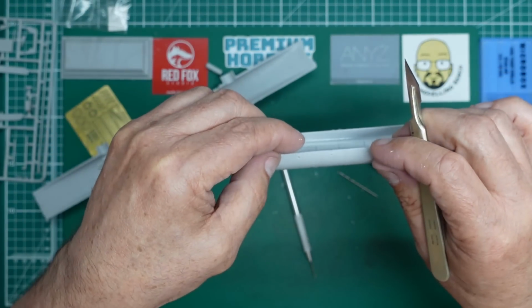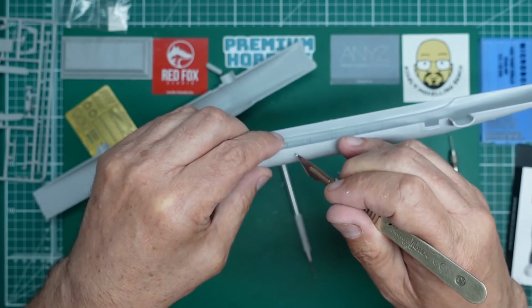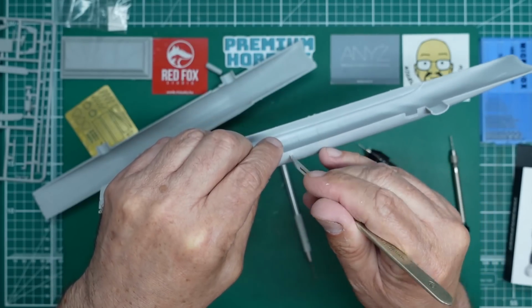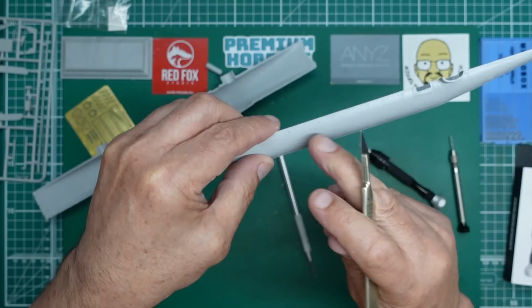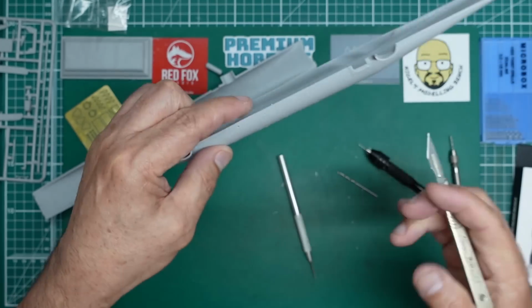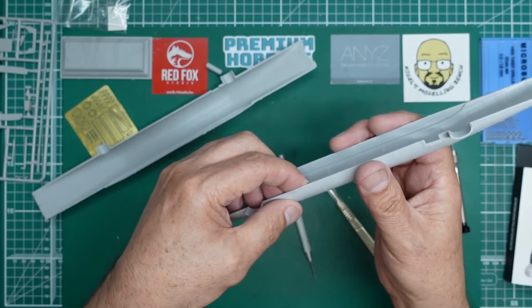Okay, so it's not actually a very sharp moulding, so it's making it very difficult to see. The whole thing's not very sharp. You can see all this rivet detail here is a bit sort of all over the place, but I should imagine that in reality it was all over the place.